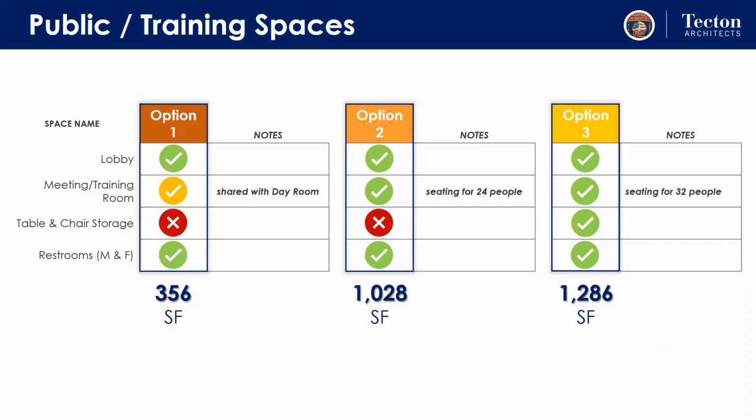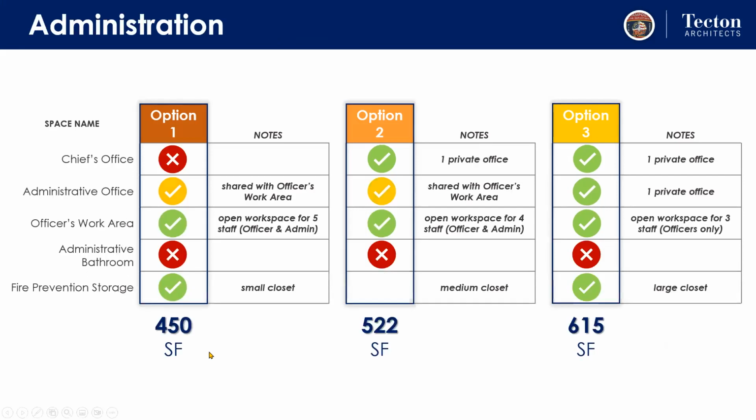In each of these options, you can see whether or not we are fully meeting the original program element, whether we are partially meeting that through maybe a shared type space, or whether we've reduced the capacity of that type of space, or whether we have not included that space specifically. So this kind of walks you through each individual option, what is included and what is not included. Okay. And then we look at this from each category, and you can see again, looking at option 1, there's no separate chief's office. Option 2 does have it. Option 3 gives more.